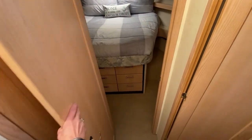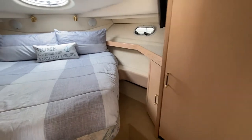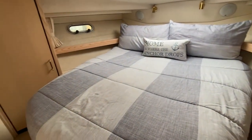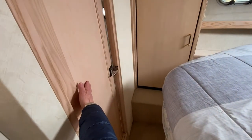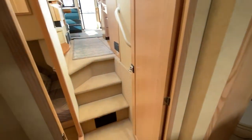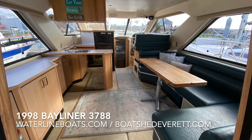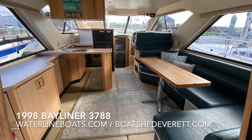Master has a pedestal queen with drawer storage below, hanging storage lockers to either side. There is a blackout screen for the hatch above the bed, and then again just a demonstration that you have private entrance to the toilet and shower compartment. And looking aft.